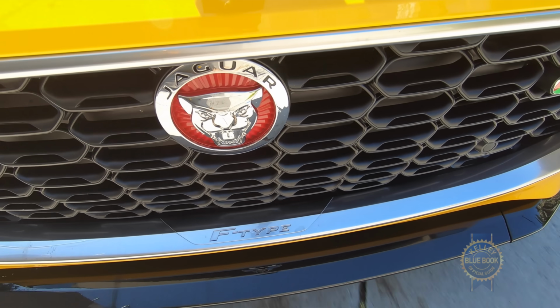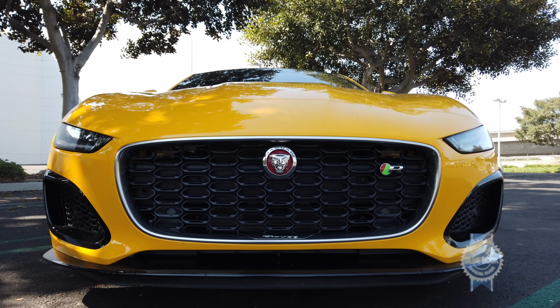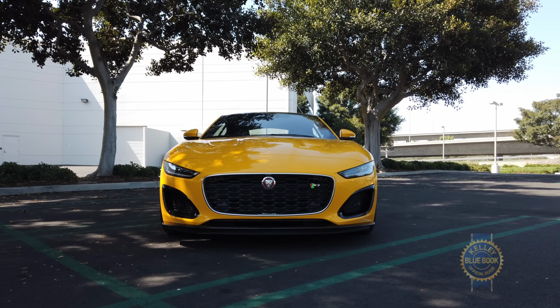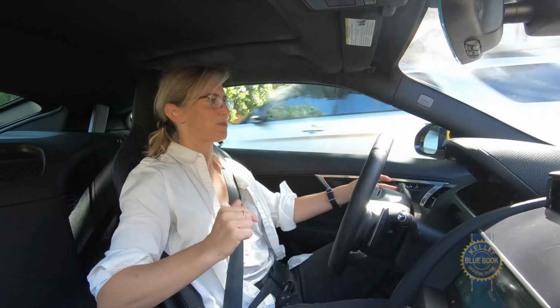But how do I tell if this is the refreshed F-Type, I hear you ask? Easy. The front end has been redone. The headlights now wrap horizontally around the car, and the front grille and intakes are bigger. I love it when I can spot a new version of a car on the highway. It makes me feel super smart.